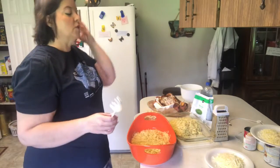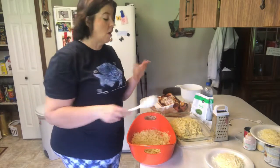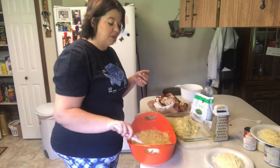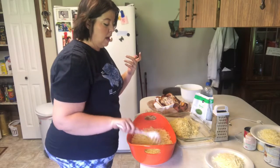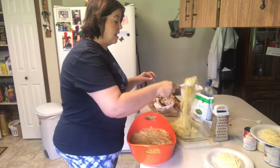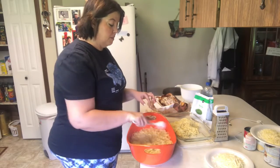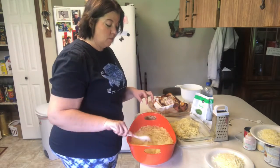I will add also that you can totally melt the cheese down into your sauce. That is totally up to you. I'm doing it this way because I feel like that gives you more little chunks of cheese throughout the casserole. And I'm a cheese fan big time. So I put my noodles into a 9x13, but it is not deep enough, so we had to get out the Rachel Ray pan.